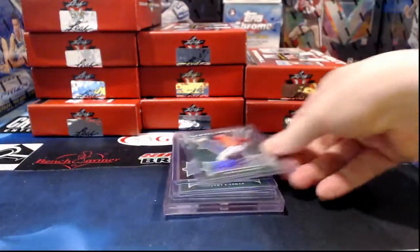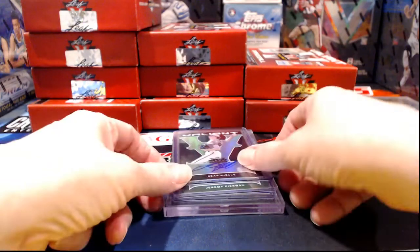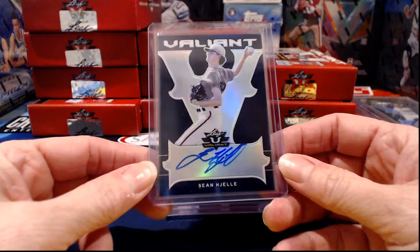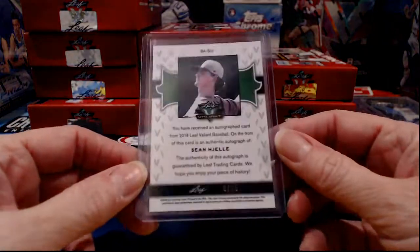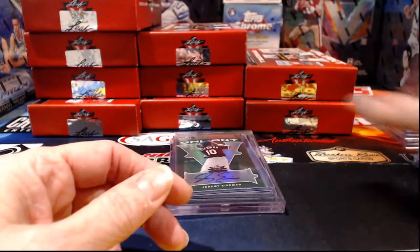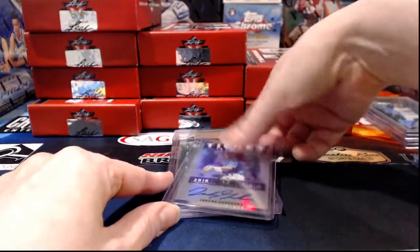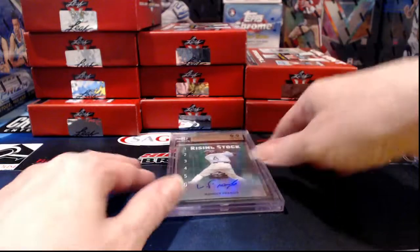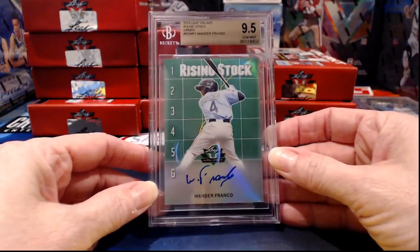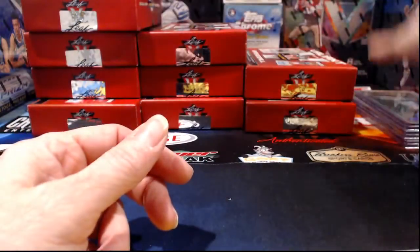Gotta love that. Jason Schroeder, numbered to 99. And Jason, let me double check him. Where are you, Jason? He is an Astro. Sean Jelly, you know I love Sean Jelly. He is for the Giants. It's numbered to 25. Look out for that kid. He's going to be good. Jeremy Eierman for the A's to 99. Next up is Jordan Groshans to 15 for the Blue Jays. And how about Wander Franco, Tampa Bay Rays? Card grades to 9.5, autograph grades to 10, and it is numbered to 99.